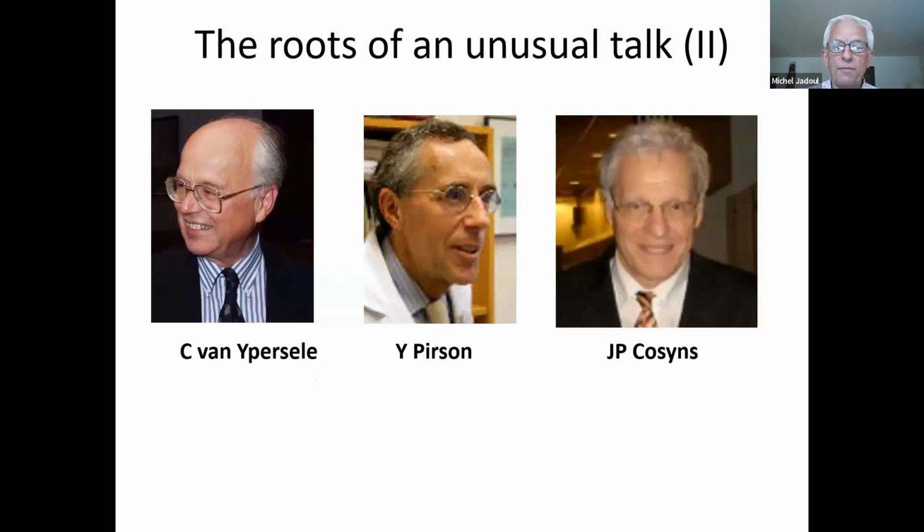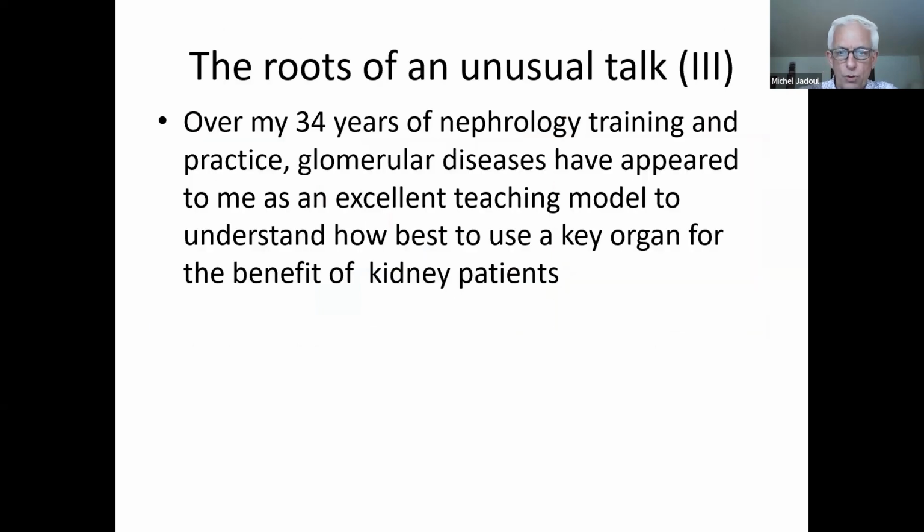My mentor on the left-hand side, Professor Charles van Ypersel, has been a member of both the ERA Council and the ISN Council. In the middle, my predecessor as head of the nephrology division, Professor Yves Pirson, has been a president of the French-speaking society. And on the right-hand side, Jean-Pierre Cosyns has been the professor of nephropathology at my hospital for a long time. He's now emeritus for a decade or so.